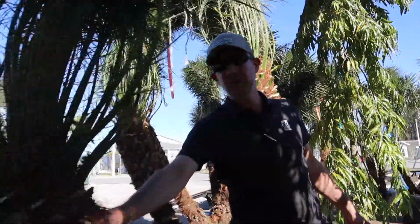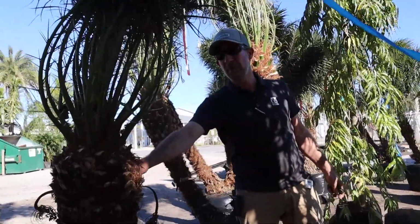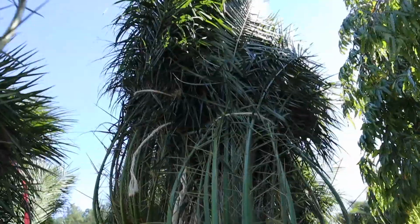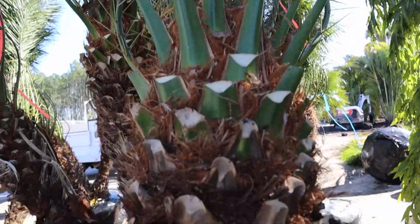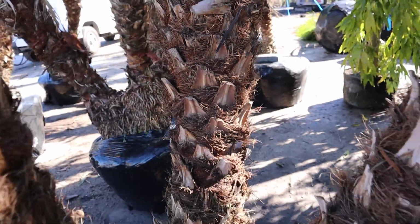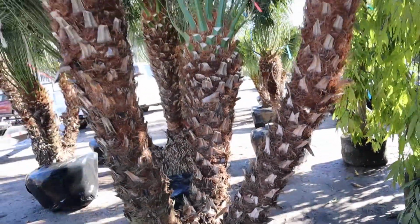Great as single specimens in the solitary form, but planted together in the doubles and triples, they really can make a nice screen. And because they only get 9 to 12 feet tall, you can get that canopy to cover or block a view of something you want to obscure. So these are really useful in the landscape.